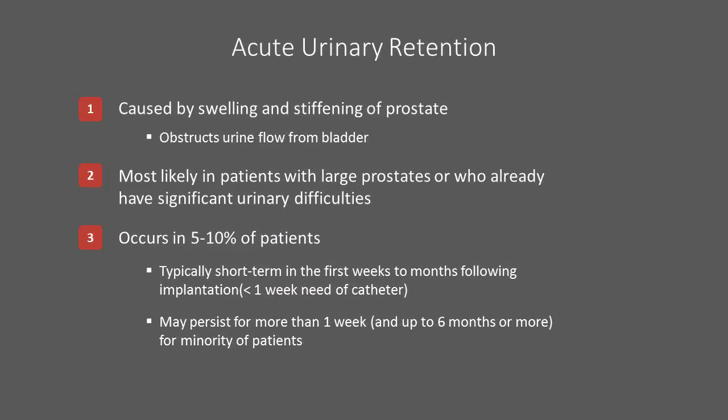Acute urinary retention occurs due to swelling and stiffening of the prostate from the effects of radiation. This is most likely in patients with large prostates who already have significant urinary difficulties. Urinary retention occurs in 5 to 10% of patients, and most often requires a temporary urethral catheter for approximately a week. In a small percentage of men, it may persist 6 months or longer. Finally, scarring in the urine channel or urethra, called a urethral stricture, occurs in 5 to 10% of men after brachytherapy and can also block urine flow.